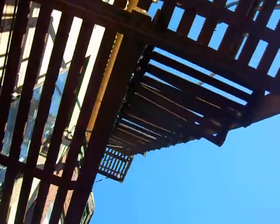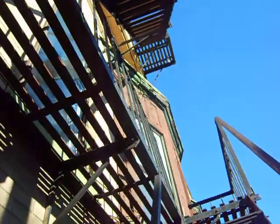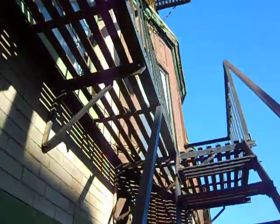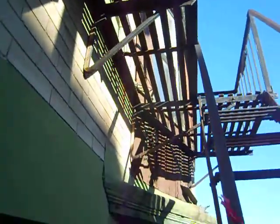Some of the treads above on this one are going to fall, so I was not able to complete the inspection due to the fact that it's an unsafe condition. But I have enough information down here to make a summary of the following.